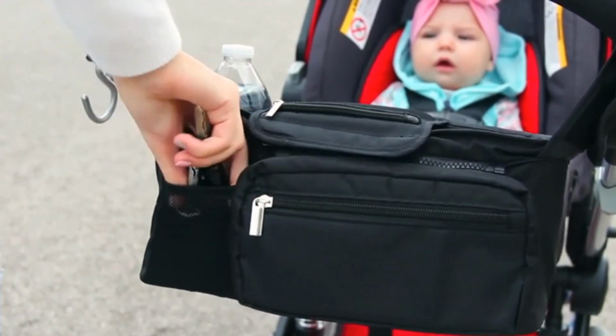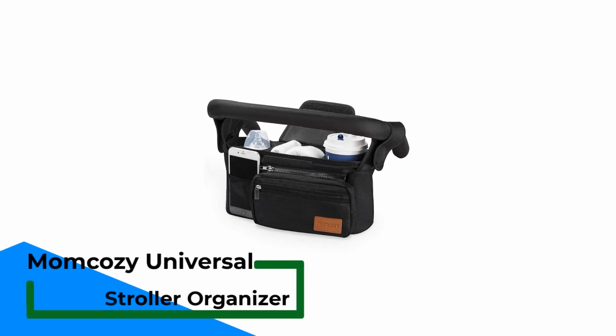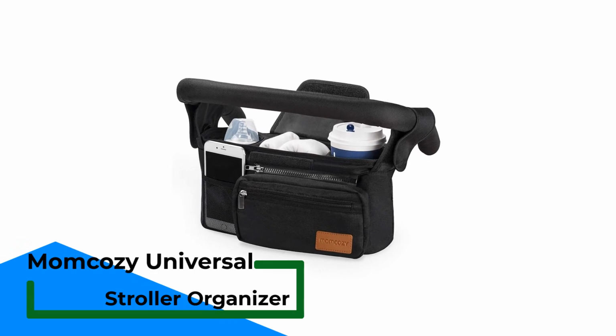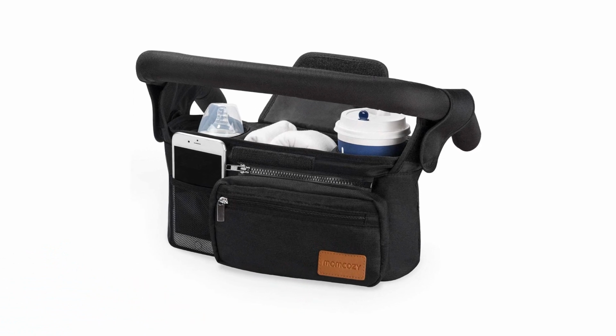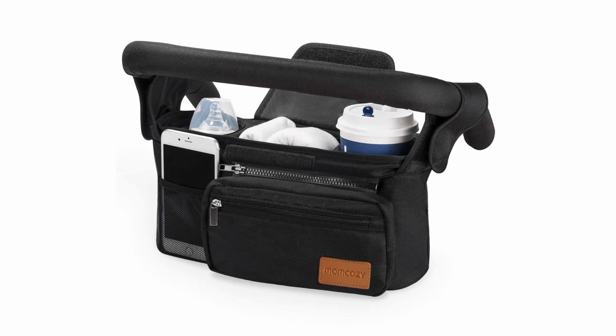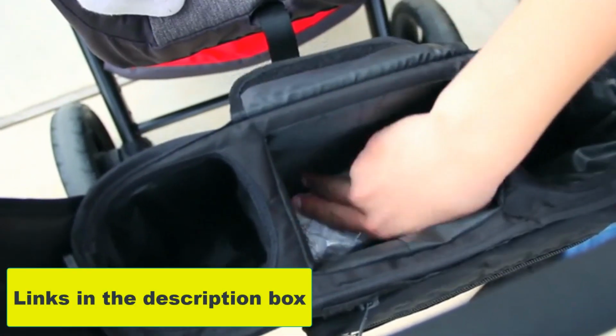Now let's get started. Number 1. Momcozy Universal Stroller Organizer. As a parent or pet owner, keeping everything organized while on the go can be quite a challenge. Enter the Momcozy Universal Stroller Organizer. This well-designed accessory is a game-changer for anyone pushing a stroller, whether it's for a baby or a pet.